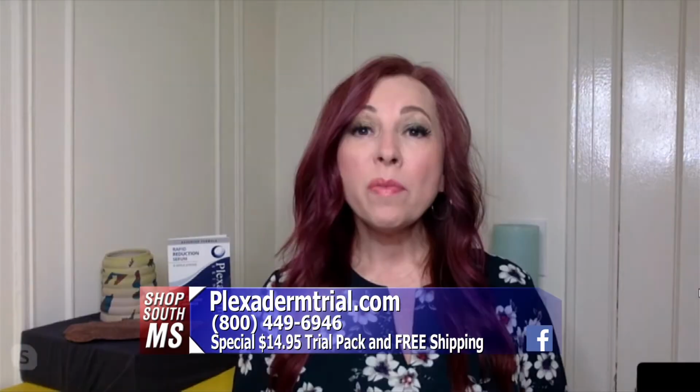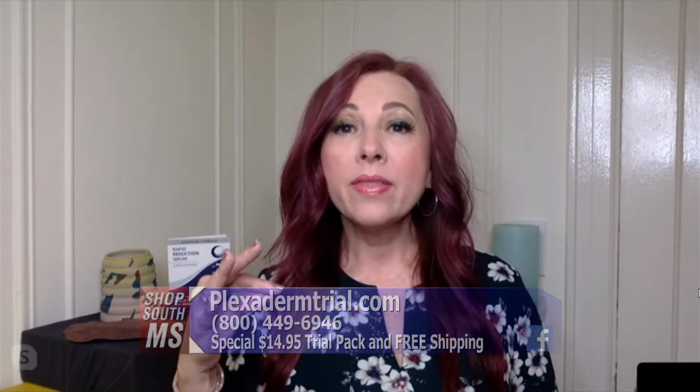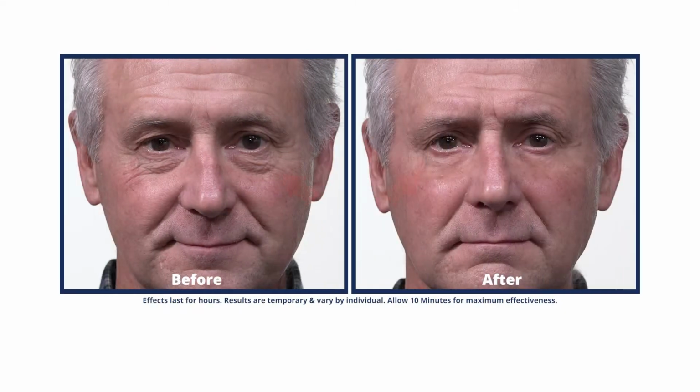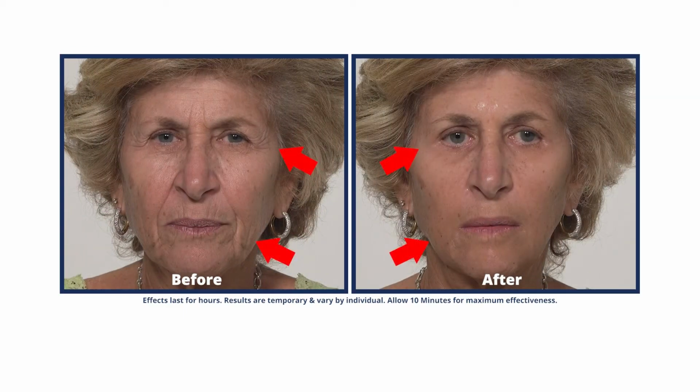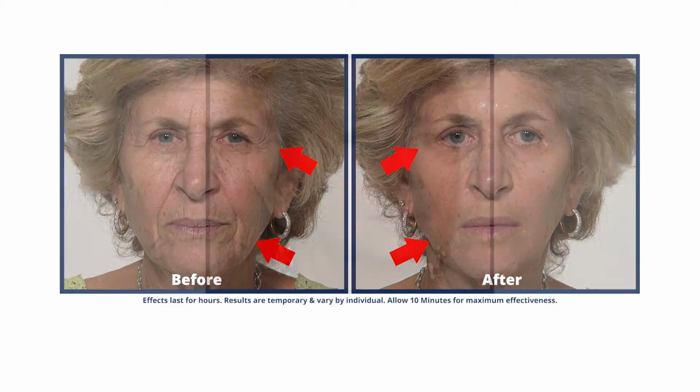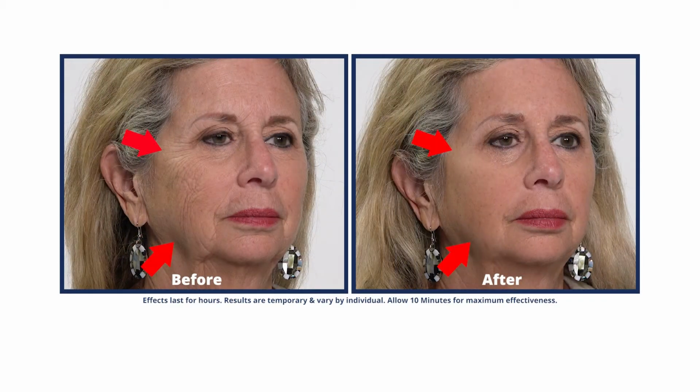Sure. We've been talking about it for a while. The thing about Plexaderm is that it's this great formula that's a serum. It's a serum that you put on clean, dry skin. And its goal is to get rid of those lines and creases and let your skin look fresher. So it creates this beautiful invisible shield, so your skin just looks nice and fresh.